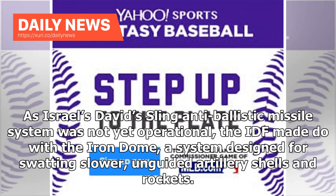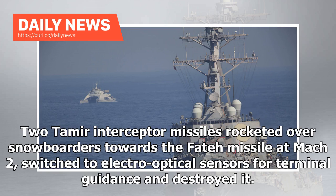As Israel's David Sling anti-ballistic missile system was not yet operational, the IDF made do with the Iron Dome, a system designed for swatting slower, unguided artillery shells and rockets. 2 Tamir interceptor missiles rocketed over snowboarders towards the Fateh missile at Mach 2, switched to electro-optical sensors for terminal guidance and destroyed it.